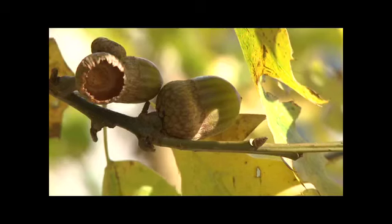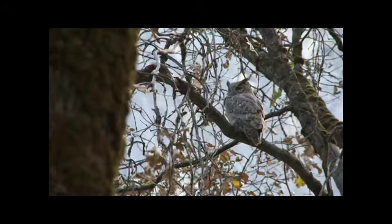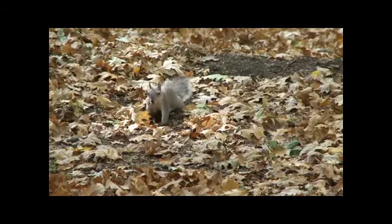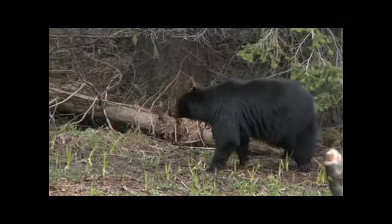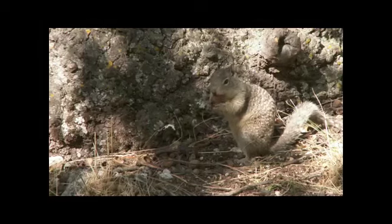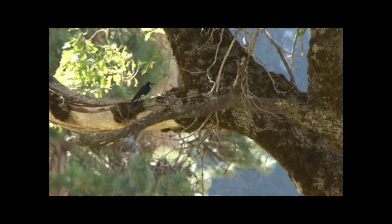These oak woodlands are some of the most diverse habitats in all of California. And the reason for that diversity is the acorn. It's the acorn that's attracting the wildlife. Black bear, mule deer, California ground squirrel, and probably the most obvious, the acorn woodpecker.